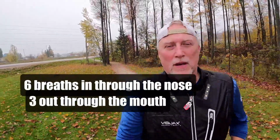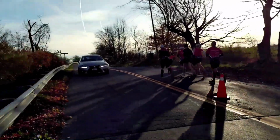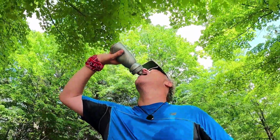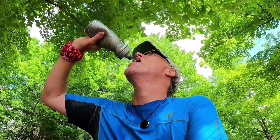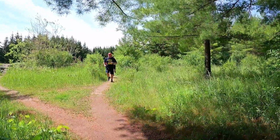Dehydration can also increase your heart rate while running. As dehydration reduces your blood volume, your heart compensates by pumping blood faster to supply oxygen to the exercising muscles. Therefore, it's going to be essential to ensure proper hydration before running and carry adequate fluids while you're out running longer runs. Like a 10K, you don't need to worry so much. However, if you're going longer, you're going to need it.